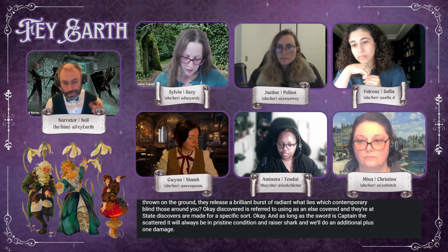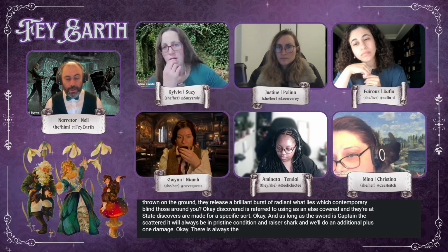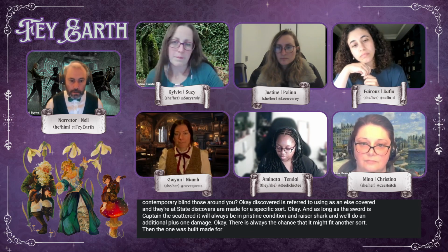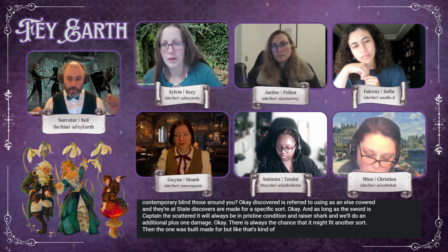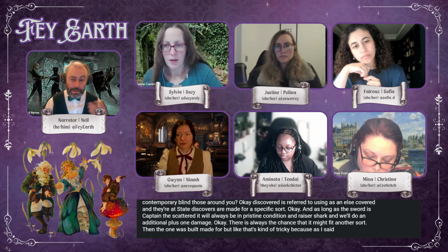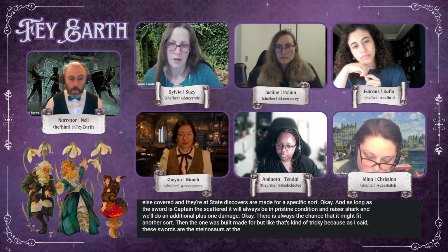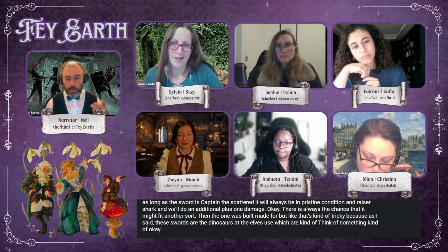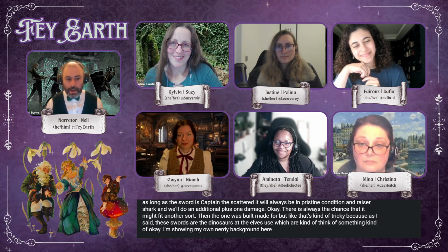There is always the chance that it might fit another sword than the one it was made for, but that's kind of tricky because, as I said, these swords are the standard swords that the elves use, which are kind of, think of something kind of, okay, I'm showing my own nerdy background here, the Polish favour.